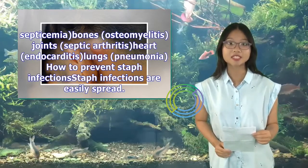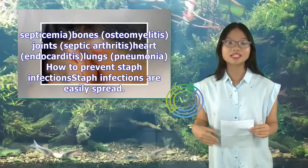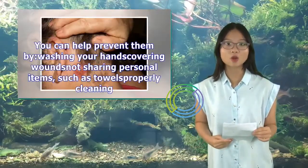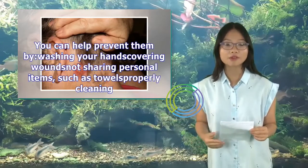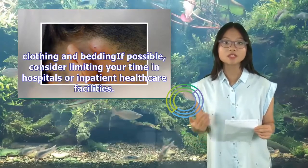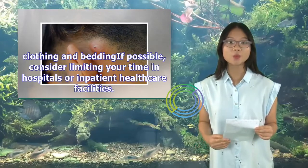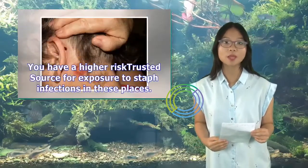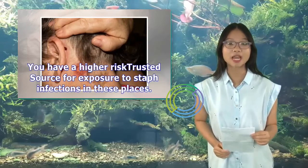How to prevent staph infections. Staph infections are easily spread. You can help prevent them by washing your hands, covering wounds, not sharing personal items, such as towels, and properly cleaning clothing and bedding if possible. Consider limiting your time in hospitals or inpatient healthcare facilities. You have a higher risk for exposure to staph infections in these places.